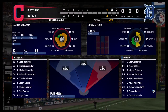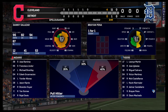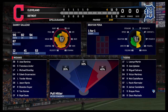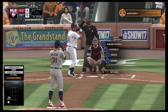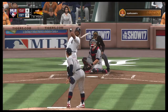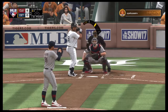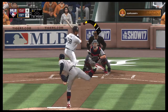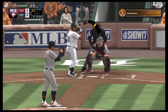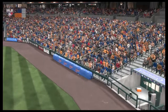Striding in once again. Up for the Tigers, catcher Brian Pena. Into the windup and the pitch. Swung on and missed. Outclassed by that fastball for a strike. The windup and the 0-1. Swings through it for strike number 2. He's just looking overmatched right here. A late swing followed by another late swing. Just dominating him right now.